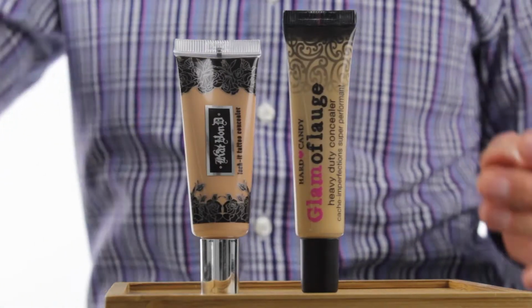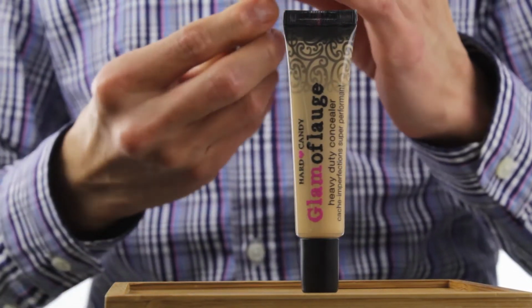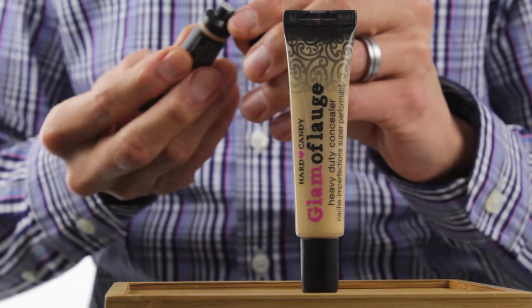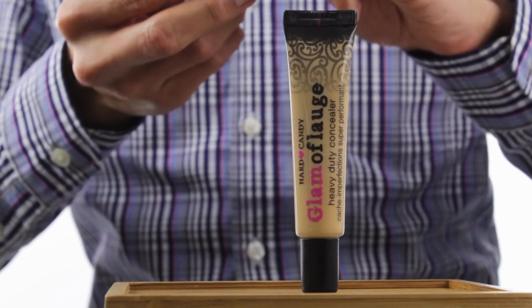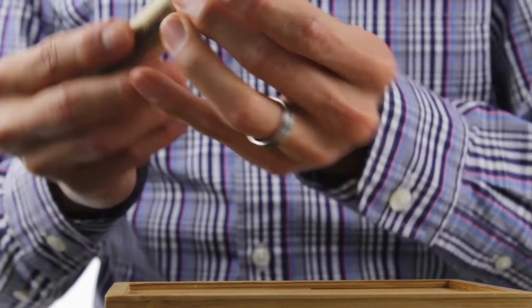Rumor has it that this particular concealer is a dupe for another high-end version, which is the Kat Von D Lock-It Tattoo Concealer. No! And the reason why is that the Kat Von D concealer actually has a very matte finish to it. So nothing at all like this particular formula. However, this is still a dupe for something, and it is the Amazing Concealer. This particular formula, the Amazing Concealer, is also a full coverage formula that is also oil-based, just like the Glamoflauge concealer is, and I'll even show you that the formulas there are just as moisturizing from one to the other.